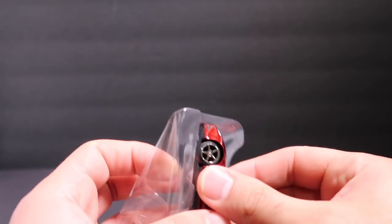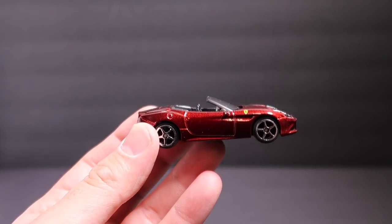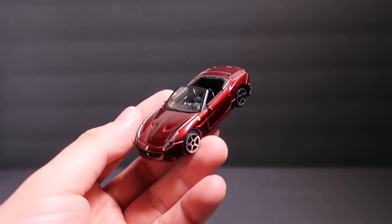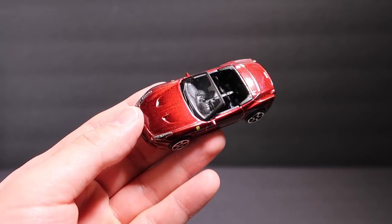I'll put this packaging aside again. There we go. And there is the California T. And this one is slightly more like a burgundy type color, but it still does look fantastic. Great proportions. Again, can't complain.